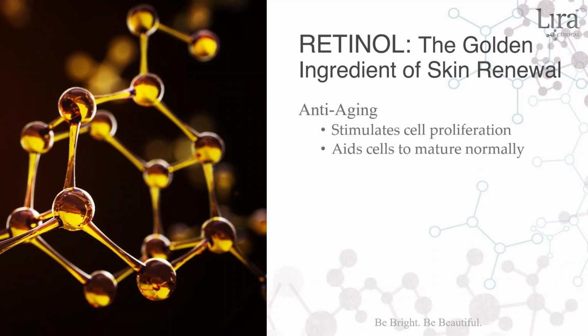First and foremost, retinol is definitely anti-aging. We like the fact that retinol is anti-aging with stimulating that cell proliferation. It does stimulate that fibroblast activity to give us that healthy collagen and elastin production.